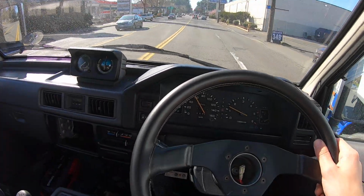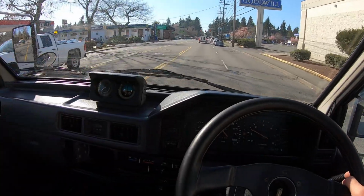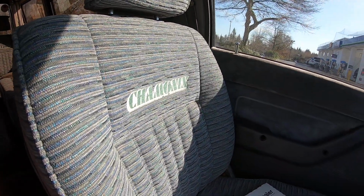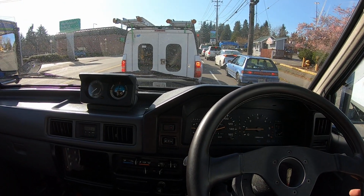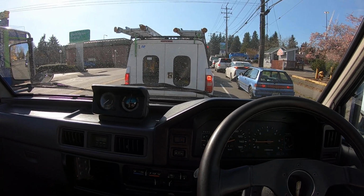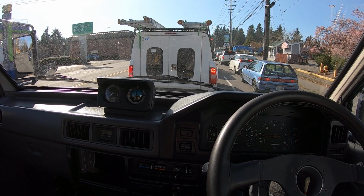This is the Chamonix trim level, so that gets you a bit of a different looking interior. You have a special carpet and markings in the seats that say Chamonix. Chamonix is actually a French ski resort. So they named a lot of these trim levels after the ski resorts because those were kind of the inspiration for these vans. These are good winter vans, cold weather, off-road, mountain vans.